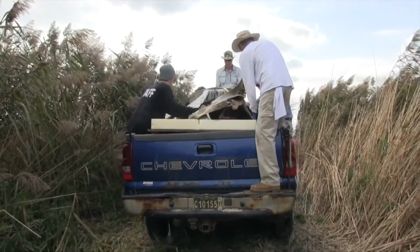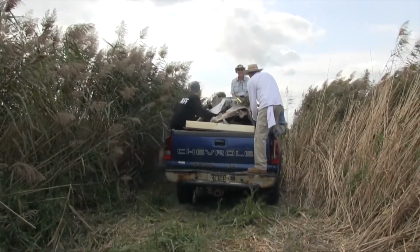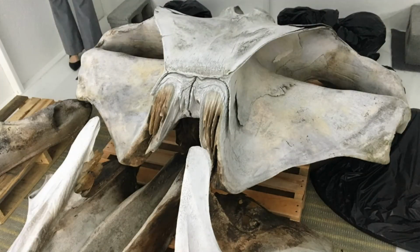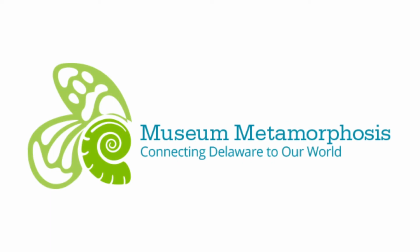And so that was a great story, rather than, we probably could have gotten whale bones from somewhere else, but they wouldn't have been a Delaware story. So that was one thing that we really liked. The whale skull, which weighs 280 pounds, is currently in a shed specifically installed to hold it and other of the whale's bones while they dry out. But we have big plans for the whale. It isn't going to stay in the shed much longer because the museum is on the path of a metamorphosis.